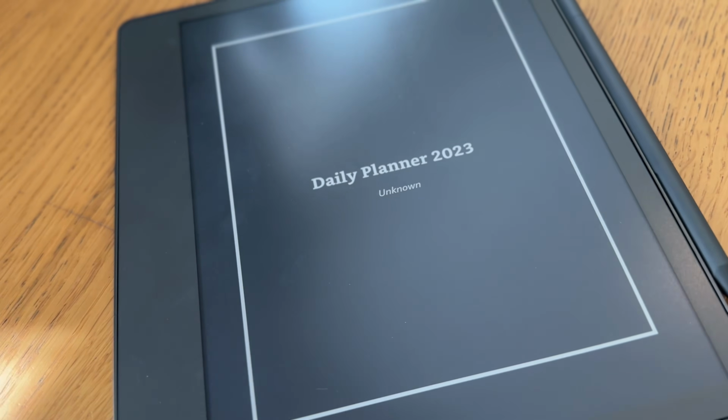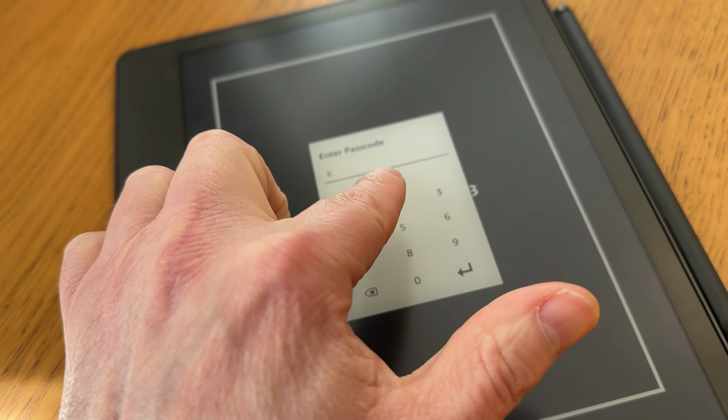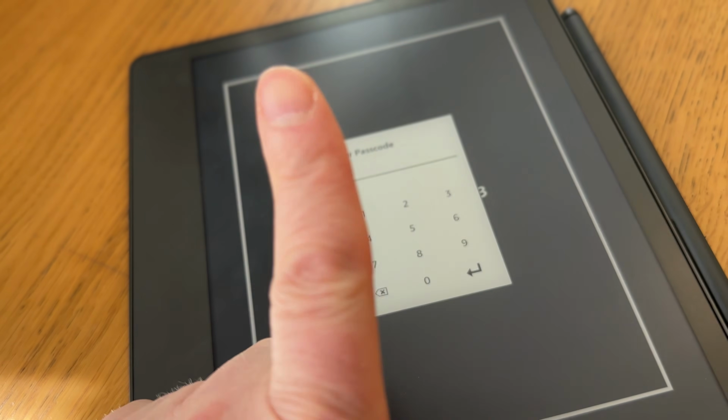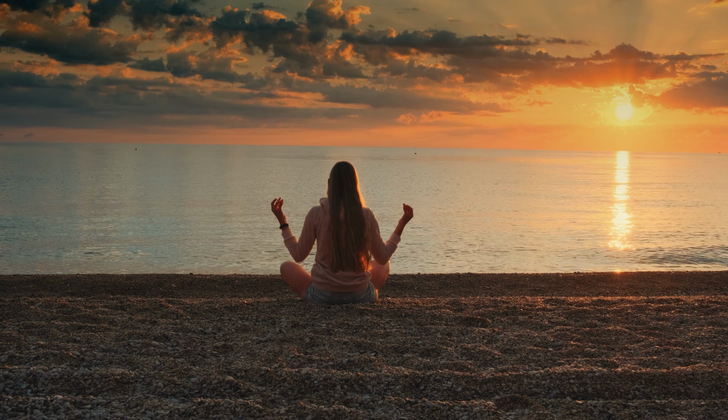In the area of personal growth and productivity, which were my main reasons for buying the Scribe, it serves really well as a tool for goal setting, planning and reflection. Its digital journaling capability provides a private space to record your thoughts, ambitions, achievements, fostering the all-important mindfulness and intentionality.